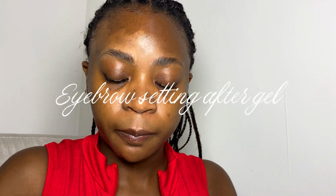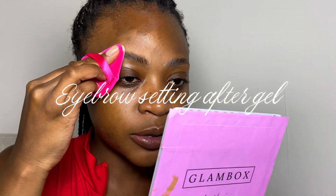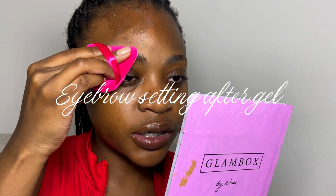So while that's cooling off, I go in with the second layer just to blur the brow itself, especially on the edges, because I want to raise the brow.